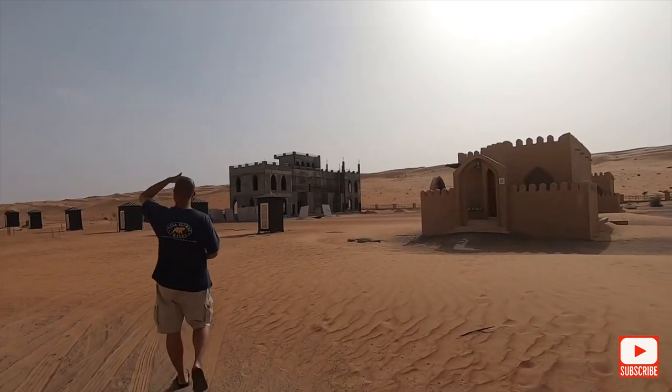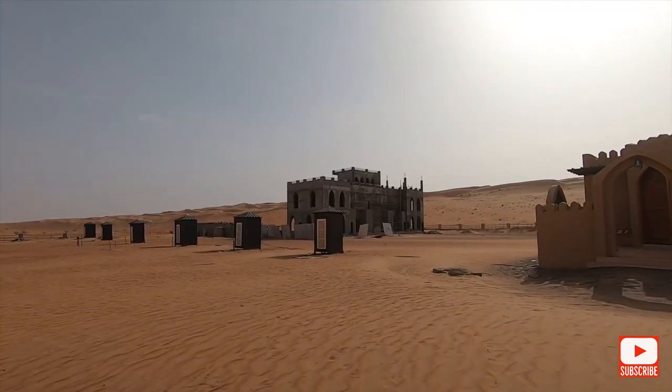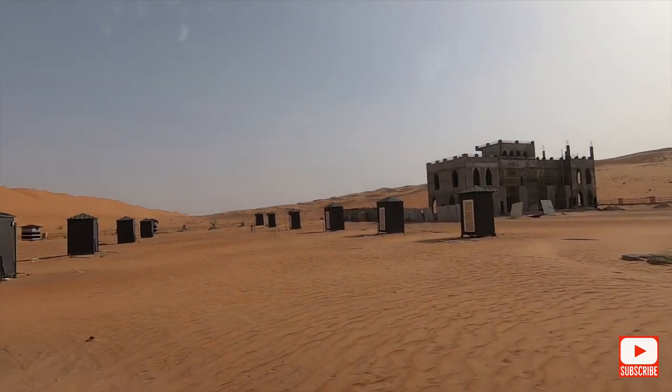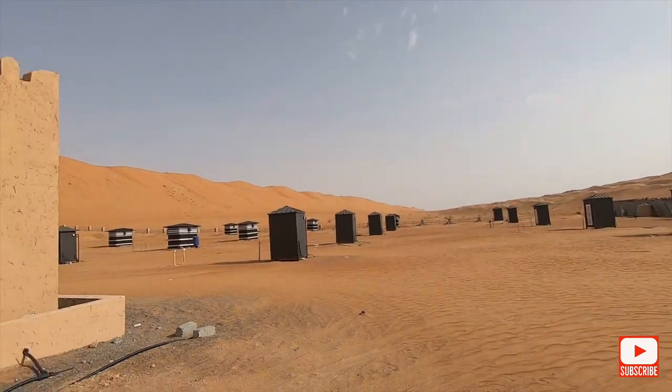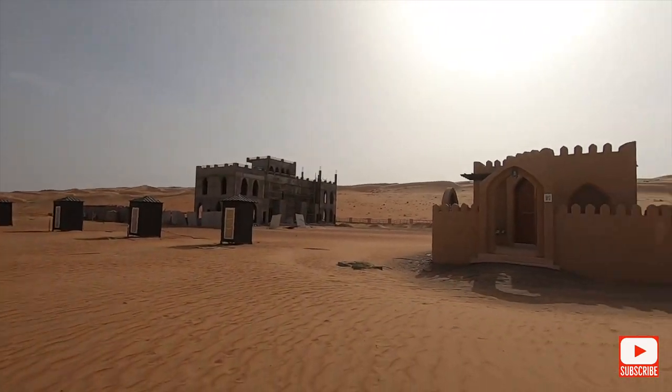On our agenda later tonight, we have dune bashing, dinner, hopefully with some entertainment. And we're gonna check out, looks like there's a zoo here in the middle of the desert with some camels and oryx. Maybe we'll finally see an oryx. We are exploring the camp and we came to the end of the camp and there's these, we don't know what they are. They look like single pods. Huh. And they're building like a castle back here.